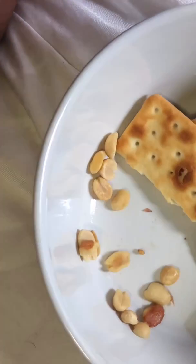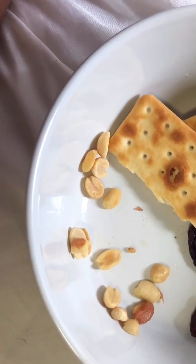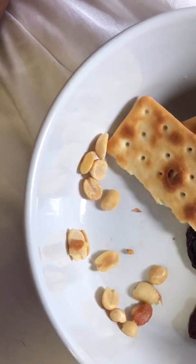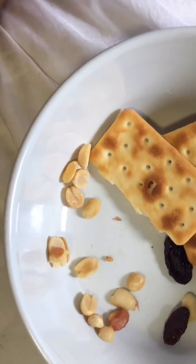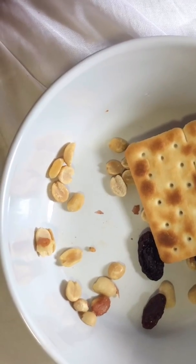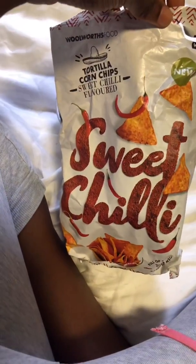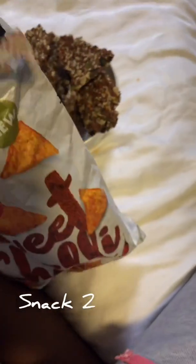Honestly, I think I was just bored because I was lonely and stressed about leaving res eventually, so I decided to distract myself with food. But yeah, I was hungry, I think, and so I had that before I had some lunch, and then I had a nachi lastly. It was also really yummy. And then I had to finish my packet of chips.